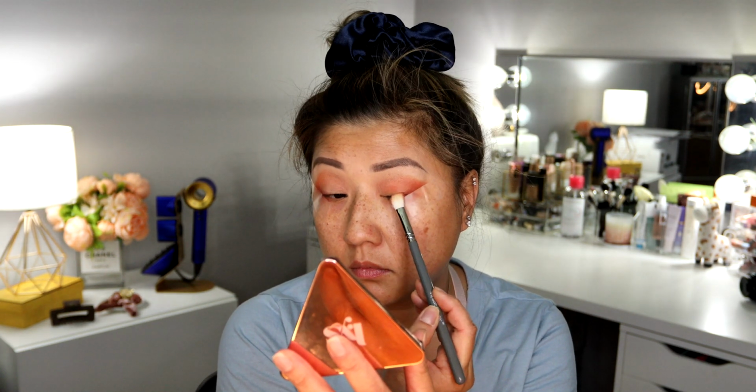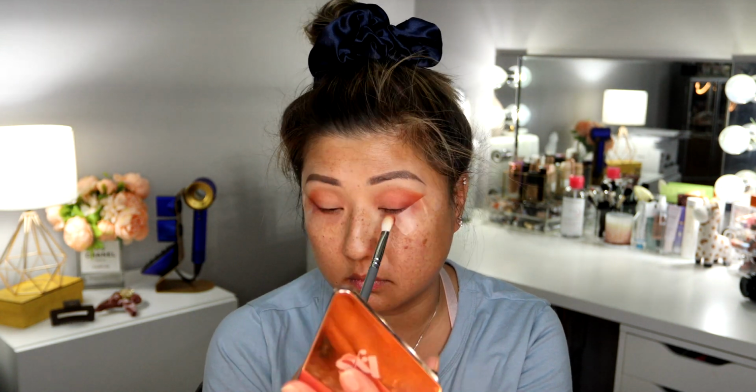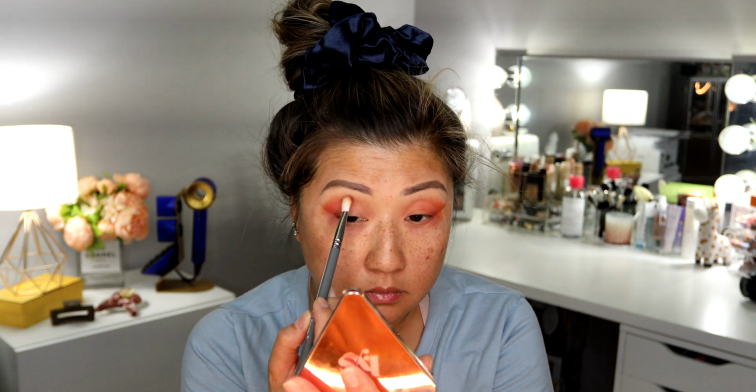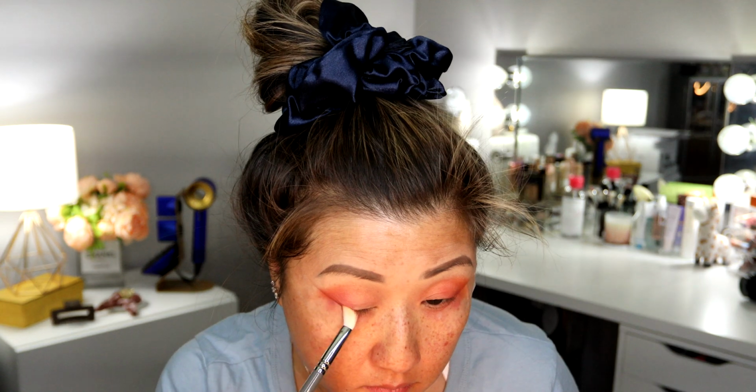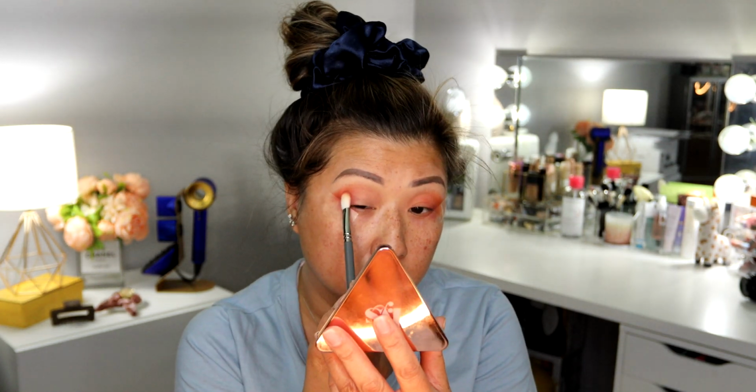What's going on here? As long as the power's not going out, it's all good. So I'm going to continue to build the shadows on my eyes, again working with lighter colors and gradually working with deeper colors. And I'm just focusing the colors on the outer parts of the eyes and blending it in where it's nice and lighter on the inner parts of the eyes.